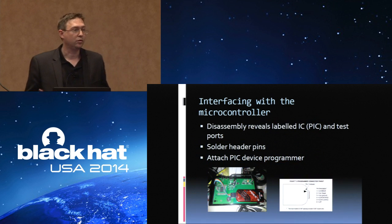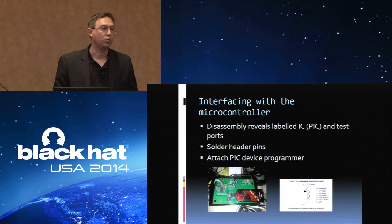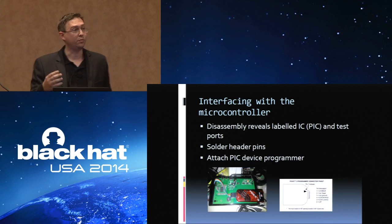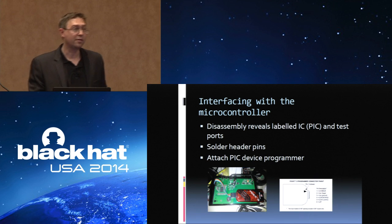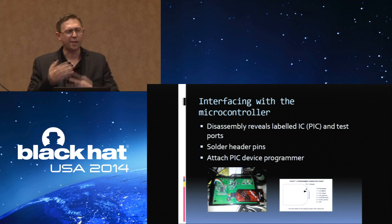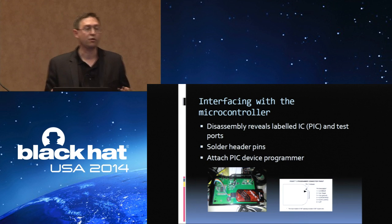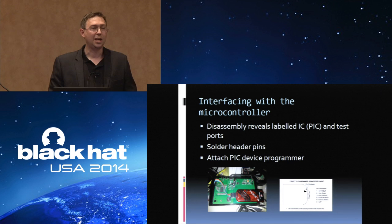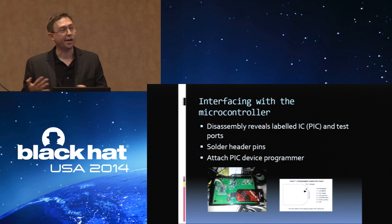So I took off the case of the receiver, the controller with the keypad, and what I saw was there was one major IC that was labelled, and there were also some test points, some test pads, some test ports. I soldered some header pins onto those test ports, and the labelled IC indicated that it was a PIC microcontroller. Now, PIC microcontrollers have an in-circuit programming interface that can be used for debugging and programming.